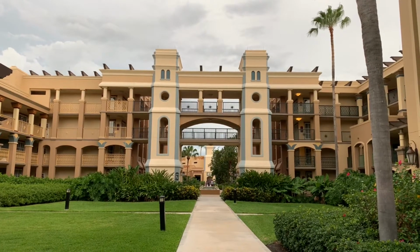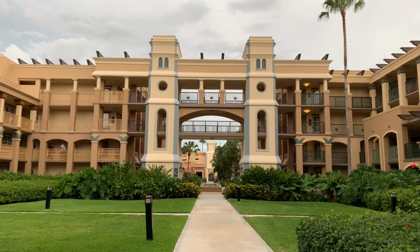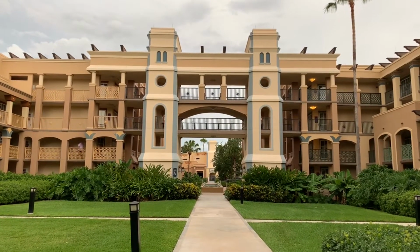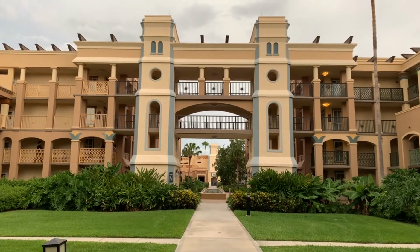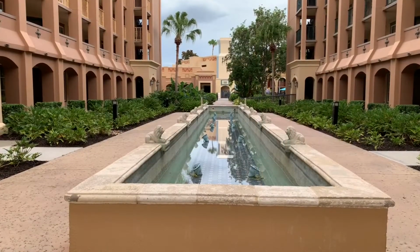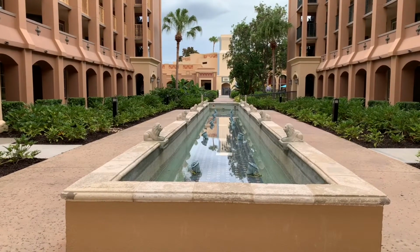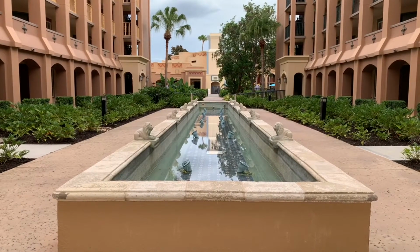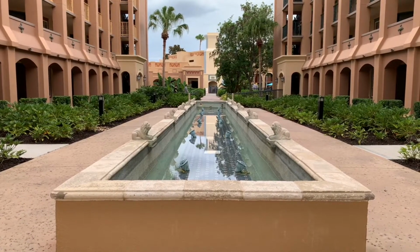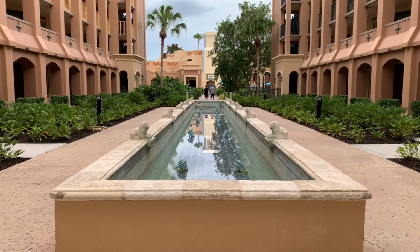And this is going to be Casitas 2. You can see that the fountain right there is not on, but normally when it's on, they'll have water trickling inside of it. We'll get a little closer and I'll show you what I mean. Here's the fountain. As you can see, the lions would have the water coming out of their mouth and the lights turn on. It looks like they're actually cleaning it right now, but this is right next to the fitness center and spa, and there's also a pool back there. We're gonna keep walking that way.